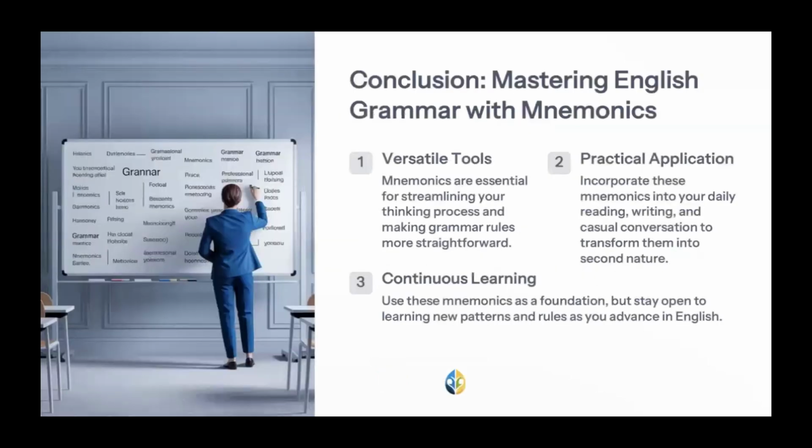Okay, so now, mastering English grammar with mnemonics. You've received some versatile tools here today under the banner of mnemonics, and they are essential for streamlining. You can do it the hard way and try to memorize everything item by item, but being a good student means you understand how to use shortcuts, which is nothing wrong with that, how to use shortcuts to be bigger, faster, stronger. All right, let's say.